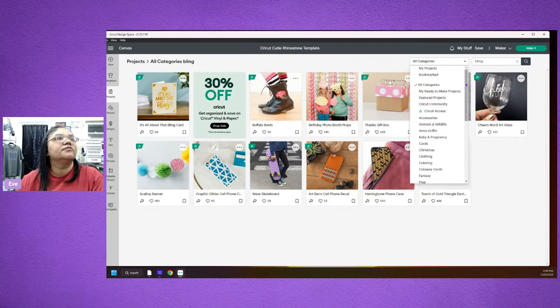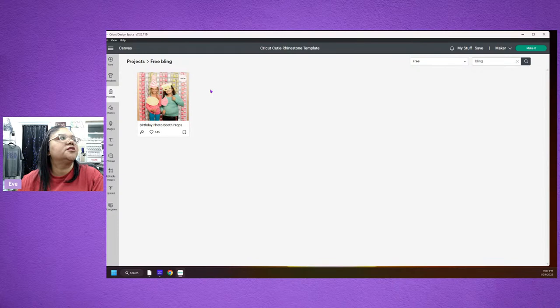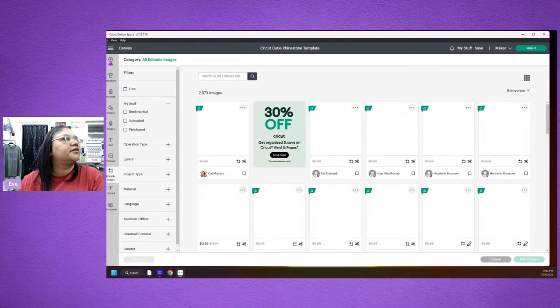Maybe they took it out. But see, that Cricut Cutie can be under free. I'm not charging for it, so why couldn't it be? Oh, you know what? I think that's Cricut Access free, I guess. I don't know. But they can do whatever they want with it. Make it free. I don't care because it's not for me.